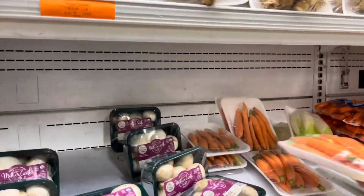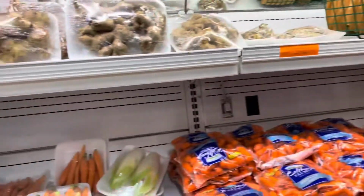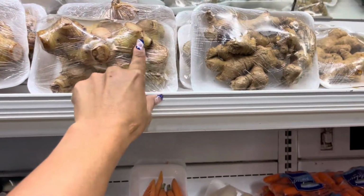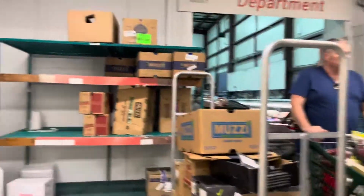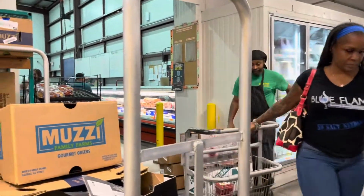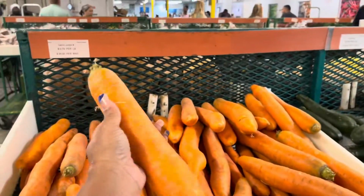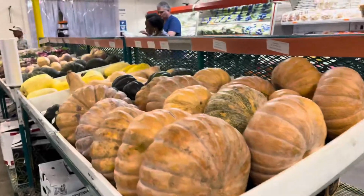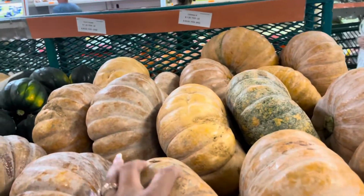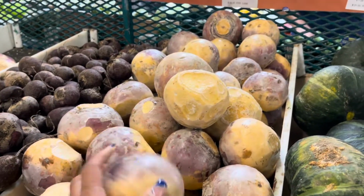All right, here we have the yellow turmeric. And the ginger root. Wait a minute. This is ginger. I'm not sure if that's ginger. Yep, that is ginger also. Some jumbo carrots. This is humongous. All right. In Jamaica, we call these pumpkin squash, but that's what that is. Rutabaga. Almost looks like turnip.